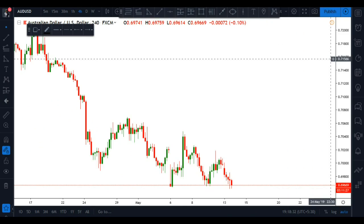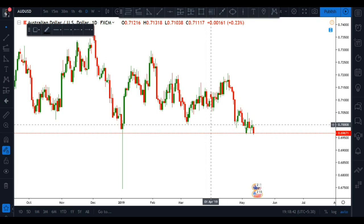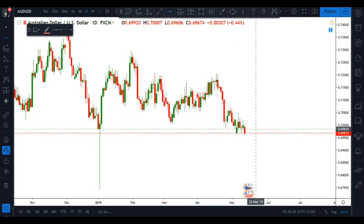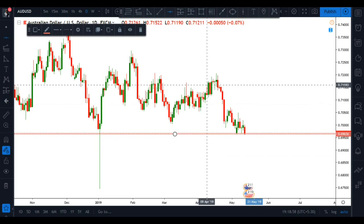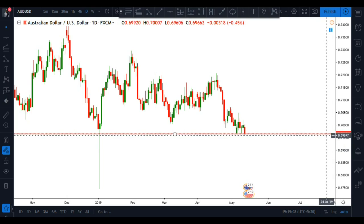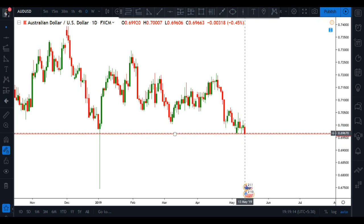All right, traders, let me delete these drawing tools and go to the daily time frame. As you can see, we are at this point, which is 0.69636. If you go back in time and see, this structure level is a very significant level in the Aussie Dollar pair. This level has been respected multiple times throughout the past. We have seen significant movements when the market arrived at this structure level.